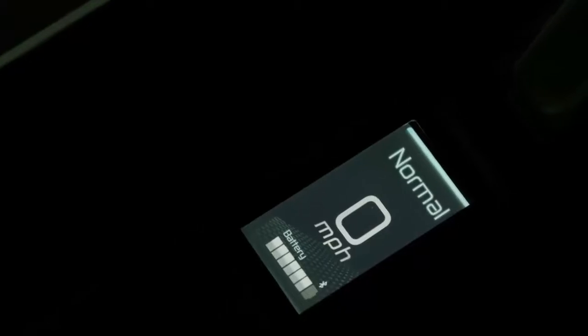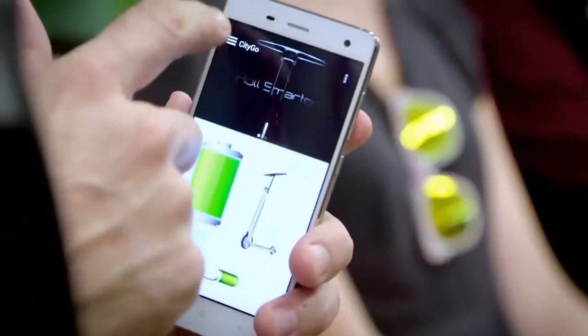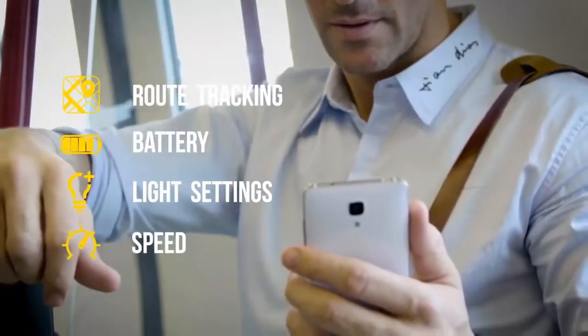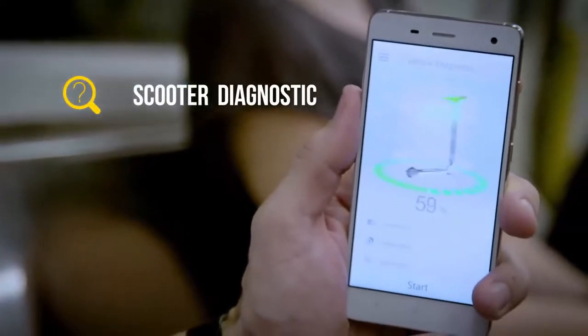The state-of-the-art LCD screen provides you with constant updates throughout your journey. Equipped with Bluetooth, you can also check the scooter's status with our new app. Route, battery power, light intensity, speed, and scooter diagnostics will all be accessible from your phone.